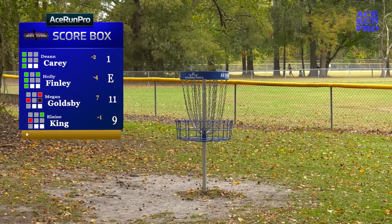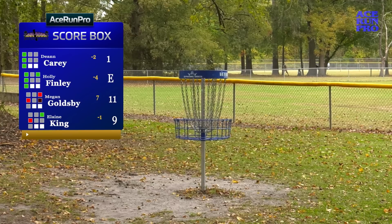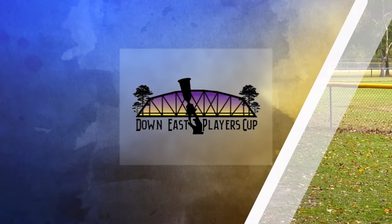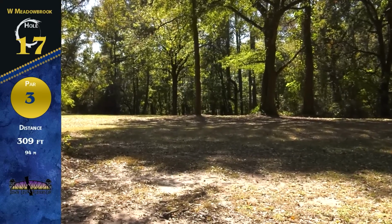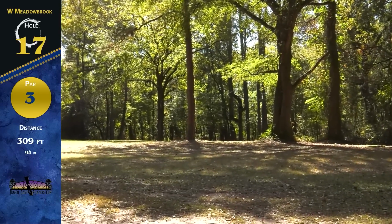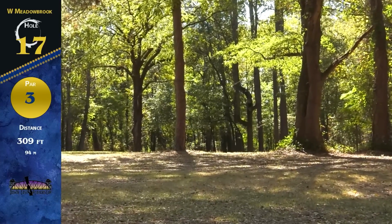Let's see where we're sitting. So Deanne is at -2, Holly is at -4, Megan is at +7, and Elaine is at -1. Here we are, hole 17. It's actually 254 feet from the shorter tee that the women play.